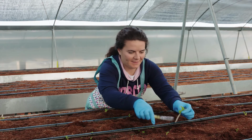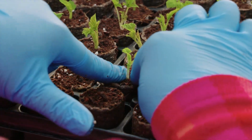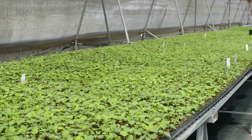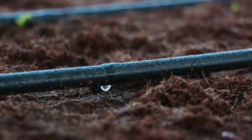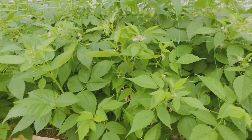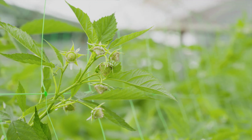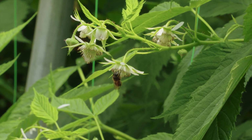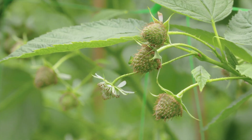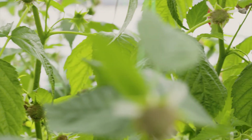For each country of origin, the growing conditions differ, and therefore also the choice of variety. The raspberry plants grow in a controlled environment. The controlled environment and drip irrigation systems allow us to minimize the use of crop protection and water. To make sure we contribute to an eco-friendly environment, we use bees for pollination. Every berry is unique and gets selected on the best taste, color, and appearance.